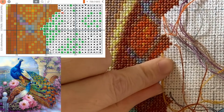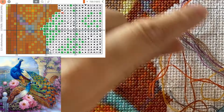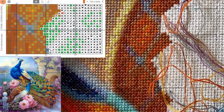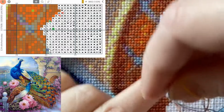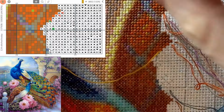I don't really have a specific order for doing these little diamond bits. I just kind of keep adding wherever I feel like traveling. Okay. That one was threaded, but the needle didn't want to stay.